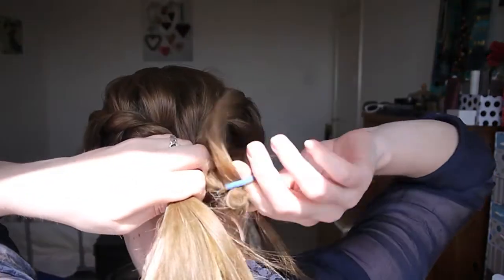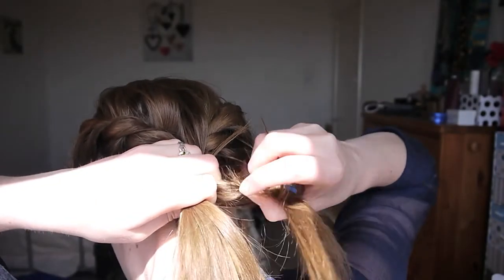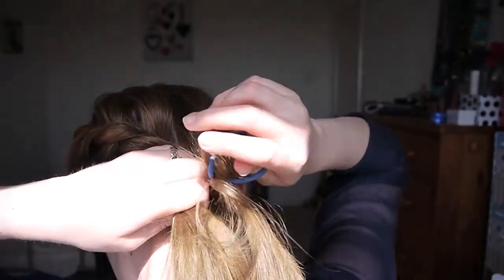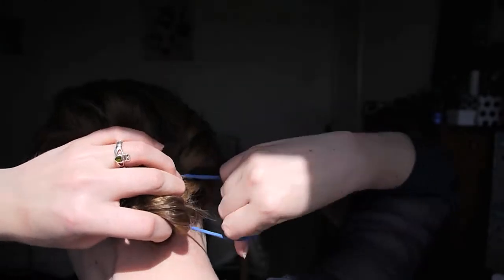Then when you get to the bottom, hold on to your first one nice and tight and take that down. And then you take your two bits together and I twist them into a small bun. I loosen my hair slightly, just pulling it forward ever so slightly all the way around, but generally that's it.